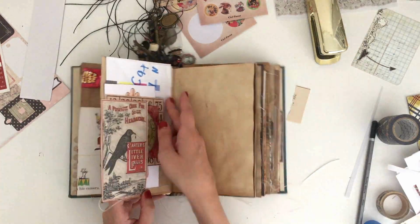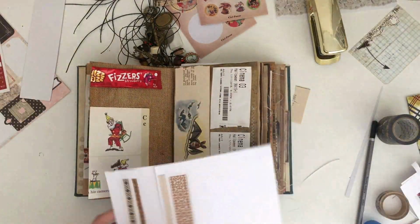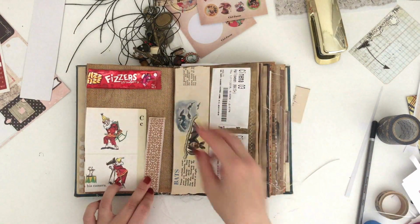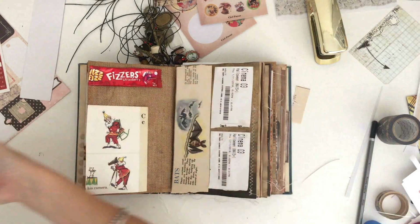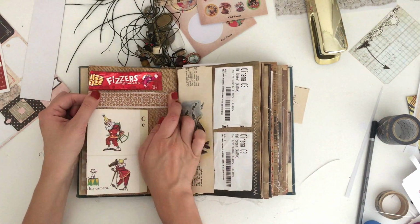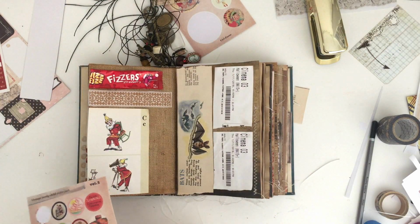Now, just to make that page look a little bit less awkward, I added another one of the vintage washi trims in that little gap, and again the colours just worked really well and helped decorate the page and make everything look more seamless. And then I added a little clown sticker on top of the clown illustration.